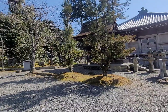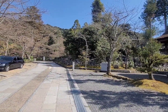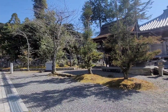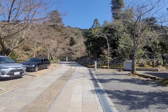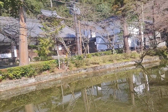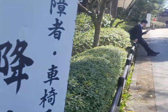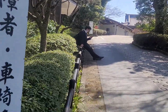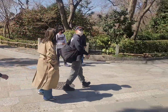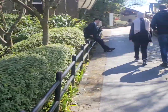There's some shrines. Appears to be a graveyard. It says the path keeps going that way. Nice little pond at the bottom of the hill here. I'm going up a little bit farther. There's also stuff on that side you can go see. But we're heading up.